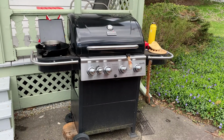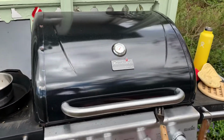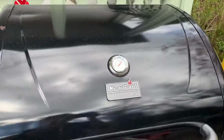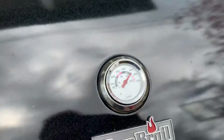Hey guys, Mr. Masoner coming back at you here from my grill, which is just full of great examples of conduction, convection, insulators, and conductors. I'm going to take you in real close so that you can see the temperature is up over 500 degrees, which is just perfect for grilling.